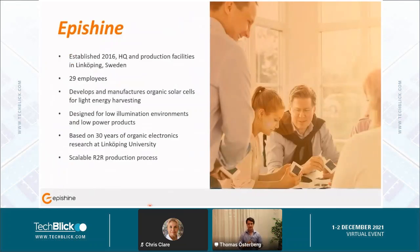But first things first, Epishine, the company. We were founded in 2016, a very young company. We started operations in 2017, so about 4 years old in operations. We are rapidly growing, hovering around 30 employees currently. And we develop, manufacture, and also sell light energy harvesting in the form of OPV. These are particularly well suited for low light environments. Our dear grandfather of the company and co-founder, Ole Ingenes, is a professor here who's been doing a lot of research into organic electronics and specifically organic photovoltaics for a very long time. And we at Epishine solely focus on R2R processes, so roll to roll, very scalable and cheap in the end.